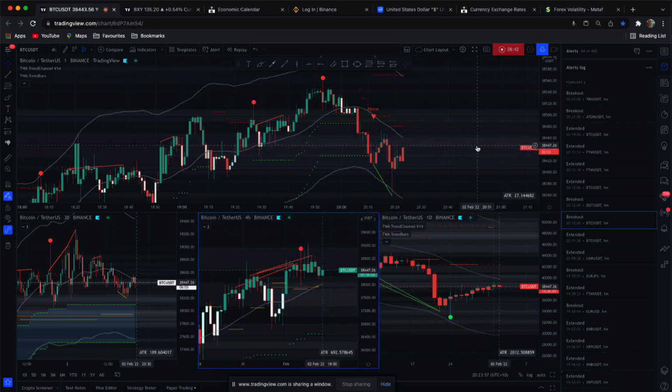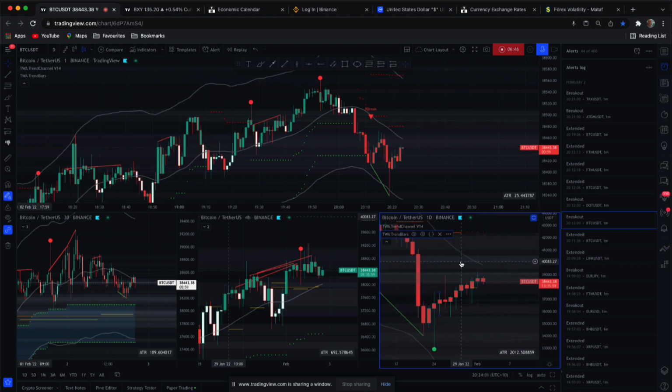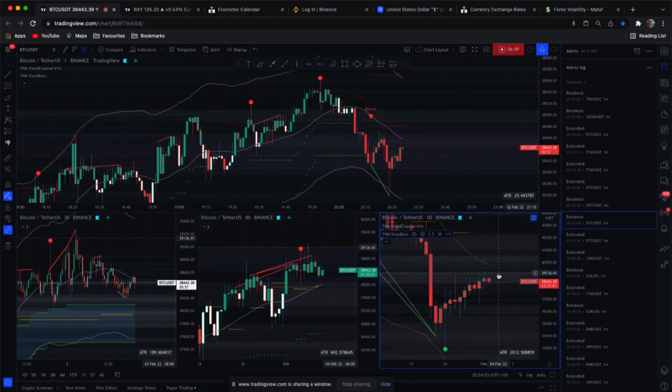So where to from here? I kind of got a bit carried away. Really, there's nothing for me. We're at a big resistance level. On the higher time frame, I guess on the daily, it's bearish.